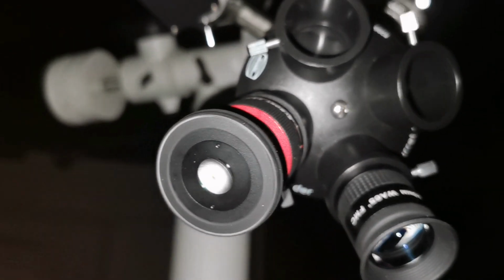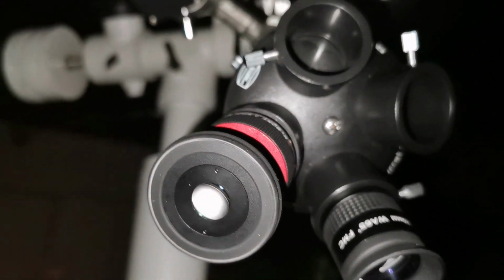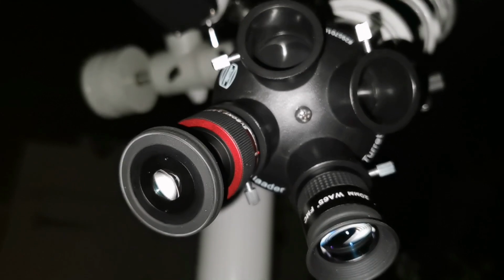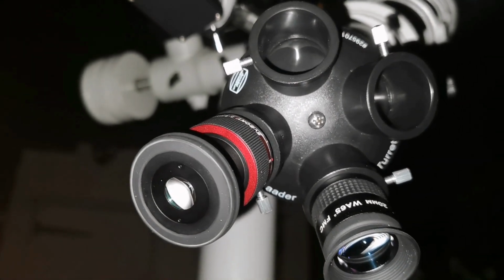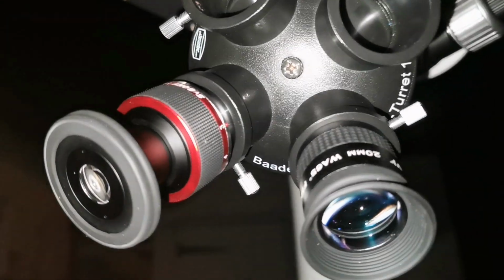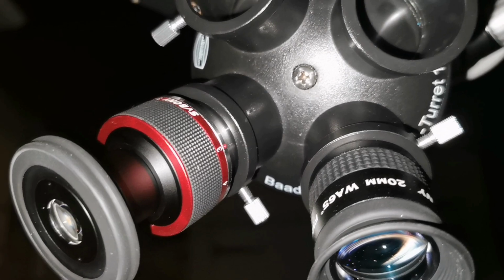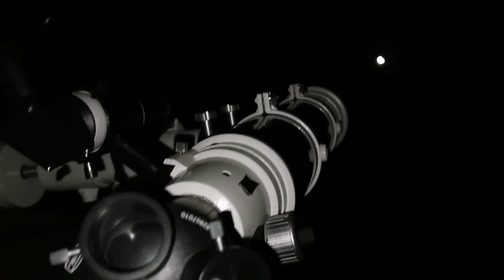Oh, hallelujah. For the first time I can see the Hadley Rille, the lava tube on the moon, in the Hadley Mountain of the Apennine Mountains on the moon, where Apollo 15 landed. Oh, amazing. This is the SVBony zoom and this is a 3mm setting. And I'm using the Skywatcher ED 120.